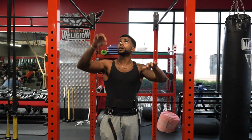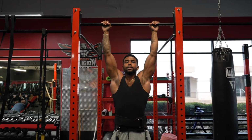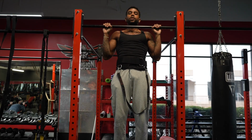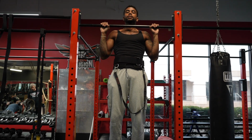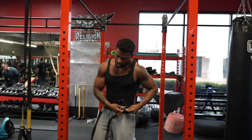Let me first show you guys what a pull-up looks like. This is a real pull-up. Dead hang, relax. Pull to where your chin is over the bar, elbows are tucked, all the way extended back down. That's how you do a true pull-up. So once you're able to do 10 reps of that, you wanna add a plate.